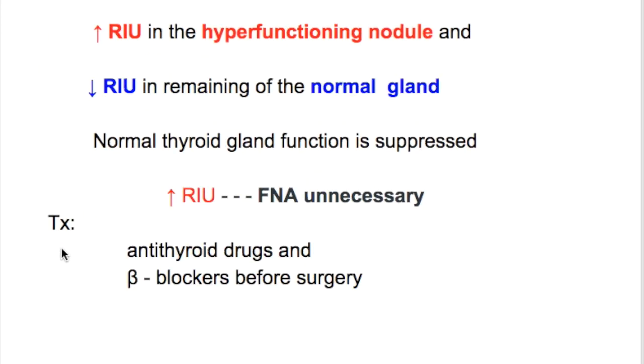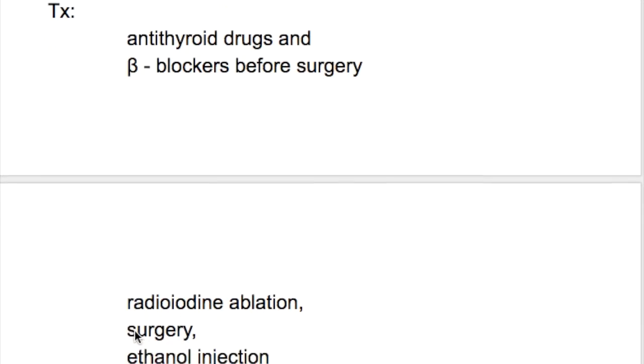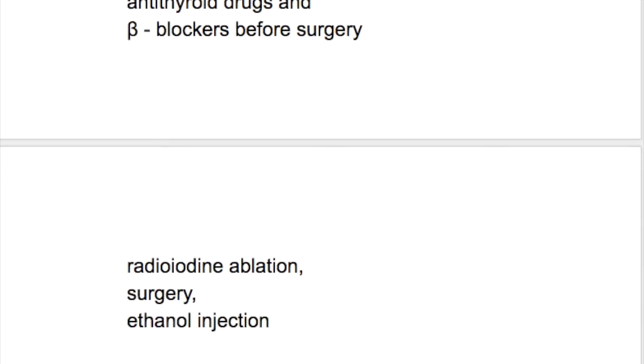So what's the treatment of toxic adenoma? Treatment with drugs, anti-thyroid drugs and beta blockers, but they are symptomatic treatment. The other treatments are radioiodine ablation, surgery and ethanol injection. Treatment of choice is radioiodine ablation.